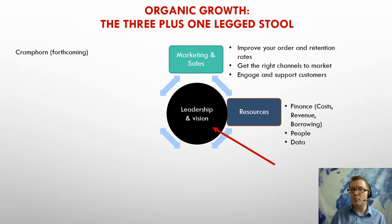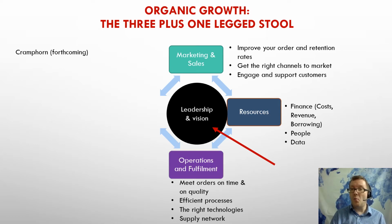It's also about getting your data right. Data is a resource, and most organizations have a massive amount of data, but they don't know what to do with it. So using that then to inform the marketing and sales, and also wider stuff like our operations and fulfillment. And getting that operations and fulfillment in place is absolutely important.